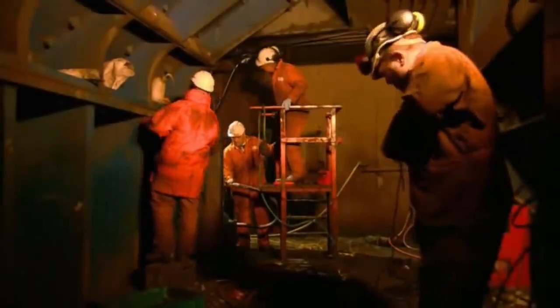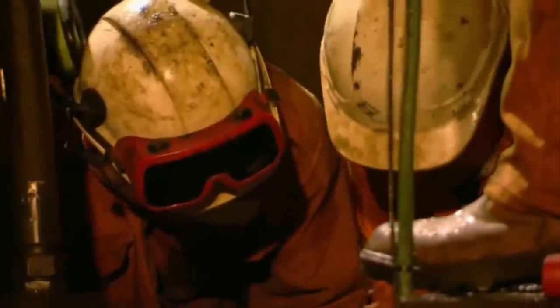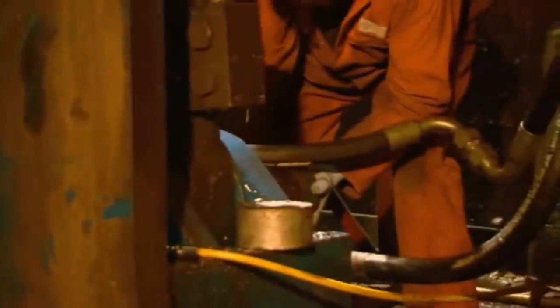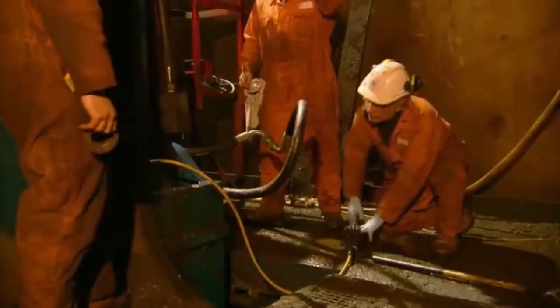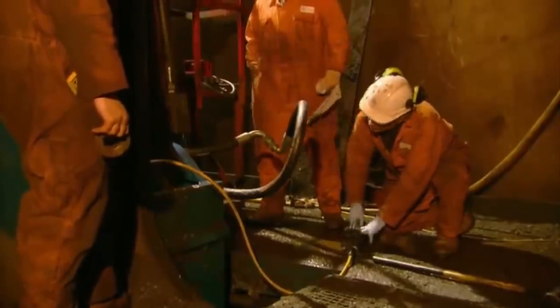4 a.m. on Saturday morning. The engineers reach the end of the pin. In just a few moments, they will know if their gamble has paid off. The shredder must be working by 7 a.m. and work flat out for the entire day to meet the deadline.